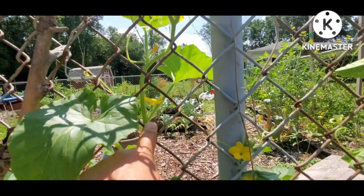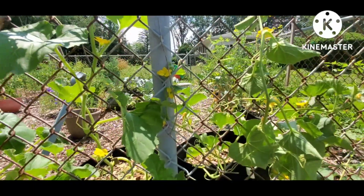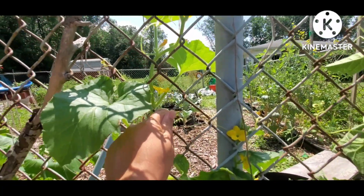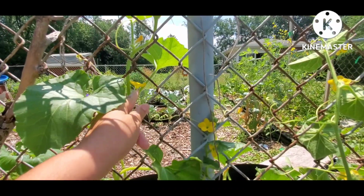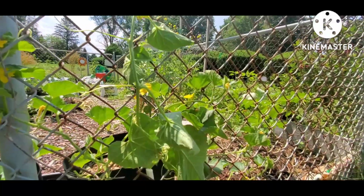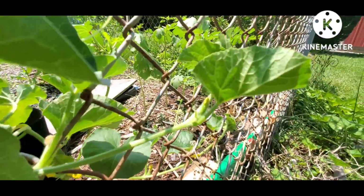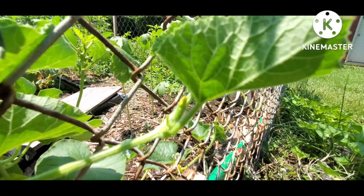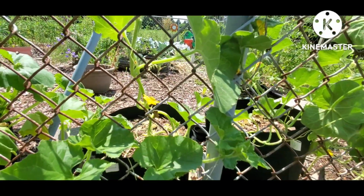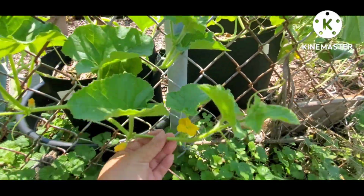If you are noticing that your cucumbers or your melons are full of just male flowers, you can either wait it out because they will eventually produce females, or you can pluck some of them off here and there, not all of them, and it'll send a message to the plant that it's time to reproduce and start producing some female flowers. This one did pretty good for me and I didn't have any issues. I've got plenty of female flowers coming on, so I'm not worried about it.